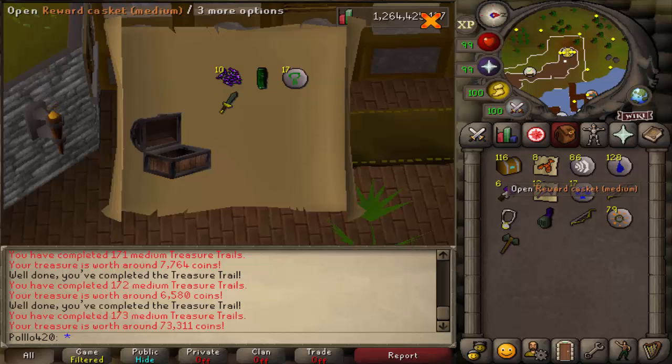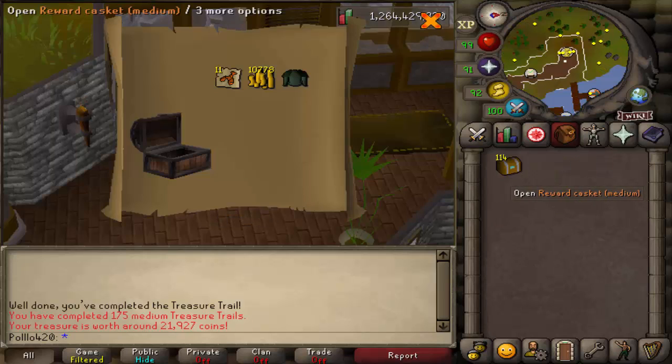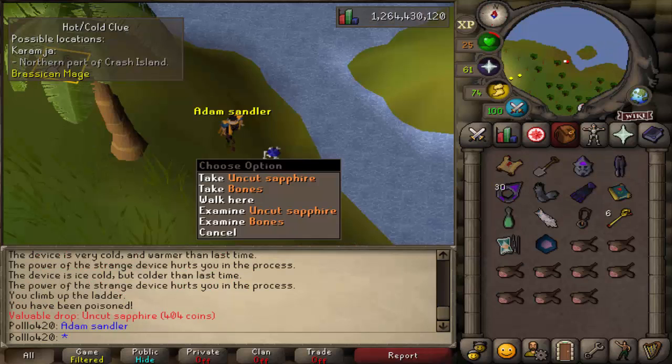Not quite Ranger Boots, not quite what we're looking for, but all the uniques are slowly being added to the collection log. It's nice to complete the collection log, maybe one day. I mean, this account's really just started from scratch with this loot series with every tier of clue scroll.